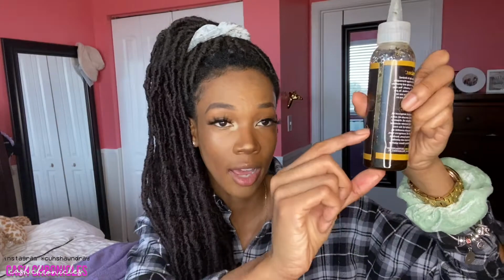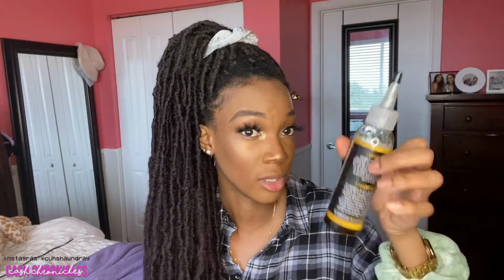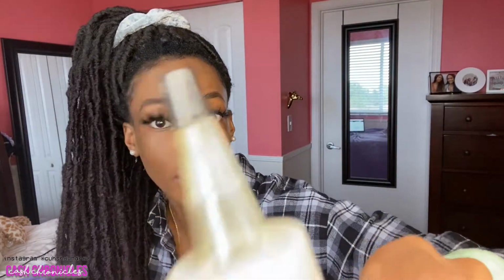And then also I'm pretty much done with the bottle, and I have this much left. Most of this is just leaves and stuff like that. So I would like to see a better oil to leaf ratio, something that would be better for applying, because you can see as soon as you tip it over, it's just a bunch of leaves that come down. I don't think you could really see it, but that's my review on it.